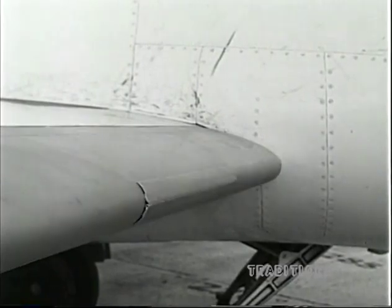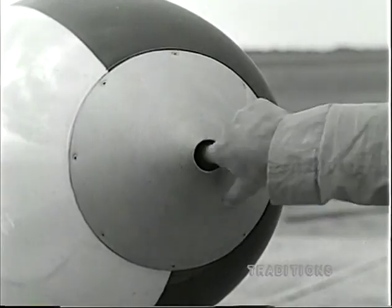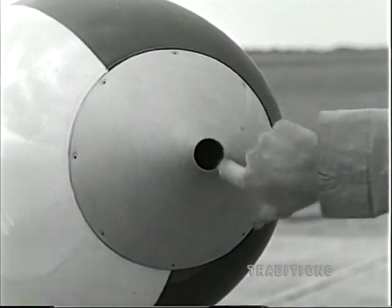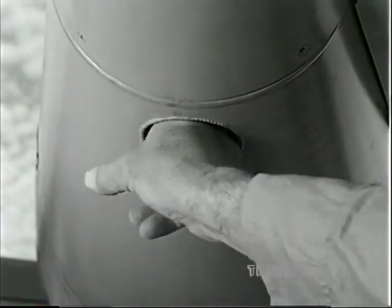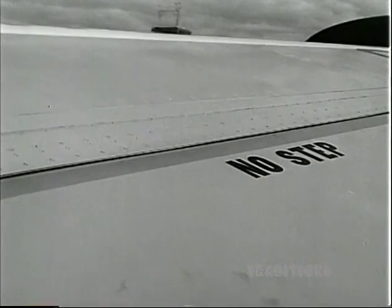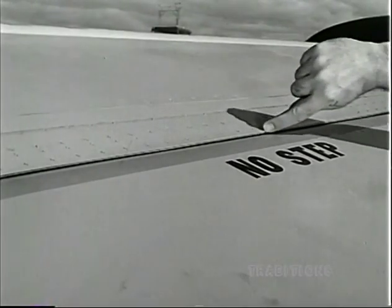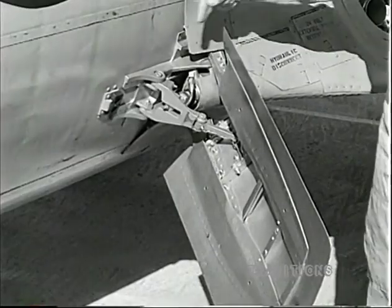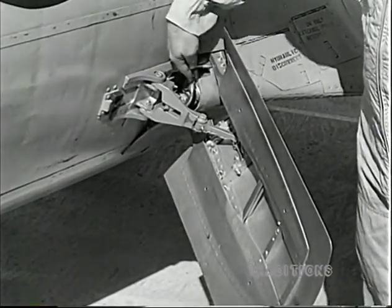Ram air orifices are located in the nose of each tip tank. Check them for obstruction. Likewise, check the fuel dump outlet in the aft underside of each tip tank for obstruction. Check the boundary layer control orifice in each wing for obstruction or corrosion. Check each aft speed brake for signs of wear or improper alignment.